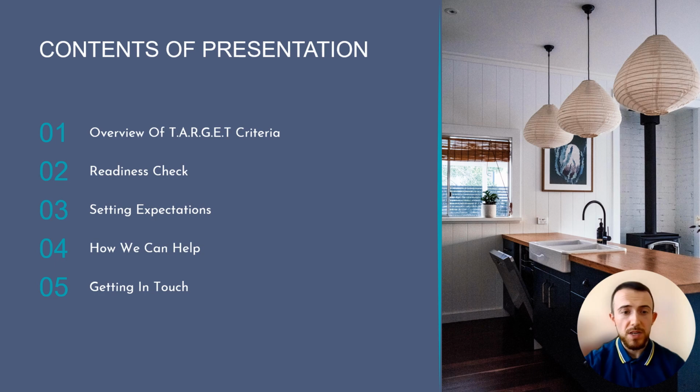So the content of the presentation is going to be an overview of my target criteria to start with, which I'll take you through what each letter represents in that criteria. Then it'll be the readiness check, where I'll be asking you what your limitations are. Are you ready to proceed? And from there, it'll be setting your expectations. So going through what sort of returns you're looking for, how I can help facilitate those returns, and looking back at the historical data that backs this up, and why investing in a good old buy to let is still a very profitable strategy and well established, as well as a good barometer of long-term wealth. So that's number three.